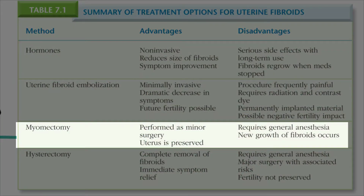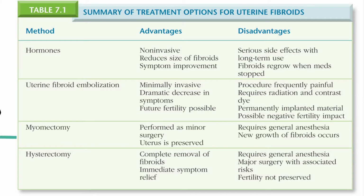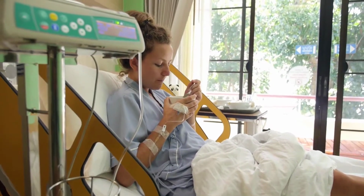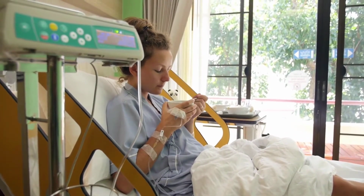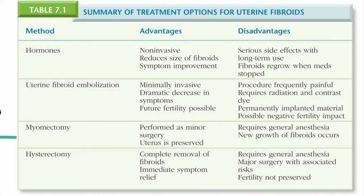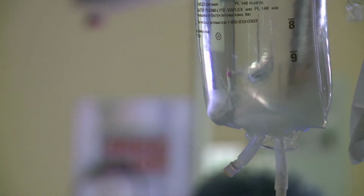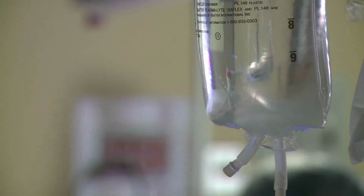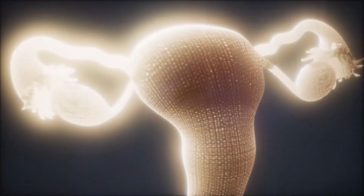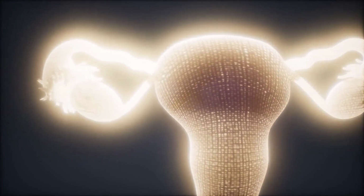Myomectomy is another approach for uterine fibroid treatment. It is performed as a minor surgery and the uterus is preserved in this procedure. The drawbacks of myomectomy are that it requires general anesthesia and new growth of fibroids can still occur. Another surgical treatment for uterine fibroids is hysterectomy. A hysterectomy for the purposes of uterine fibroids involves the complete removal of fibroids and immediate symptom relief. However, it does require surgery with general anesthesia and fertility is not preserved.